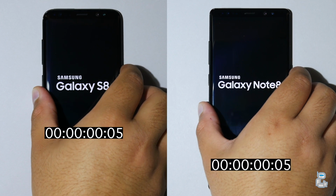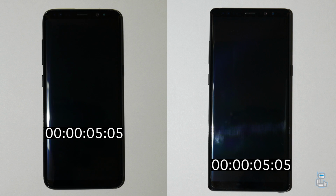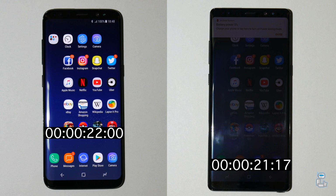So in typical fashion, I am going to start this off with the boot up test to see which of these two smartphones are the fastest at booting up. Now, once again, it is worth noting that these smartphones are using the exact same processor, which of course means that we can expect these devices to boot up around the exact same time. And just like we expected, both of these devices load up a mere milliseconds behind each other.